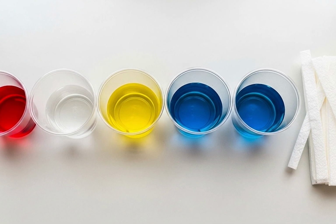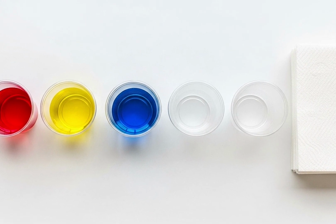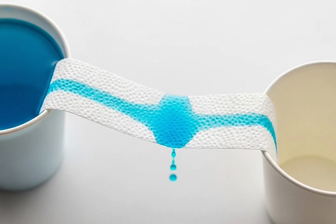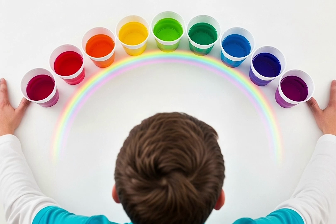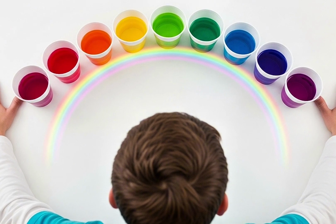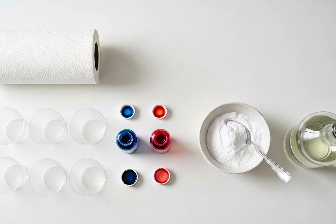The science explained: paper towels are made of tiny plant fibers. Capillary action allows water to seemingly defy gravity and travel uphill along the paper towel bridge. This happens because water molecules like to stick to each other, cohesion, and to the paper fibers, adhesion, pulling the water from one cup to the next.